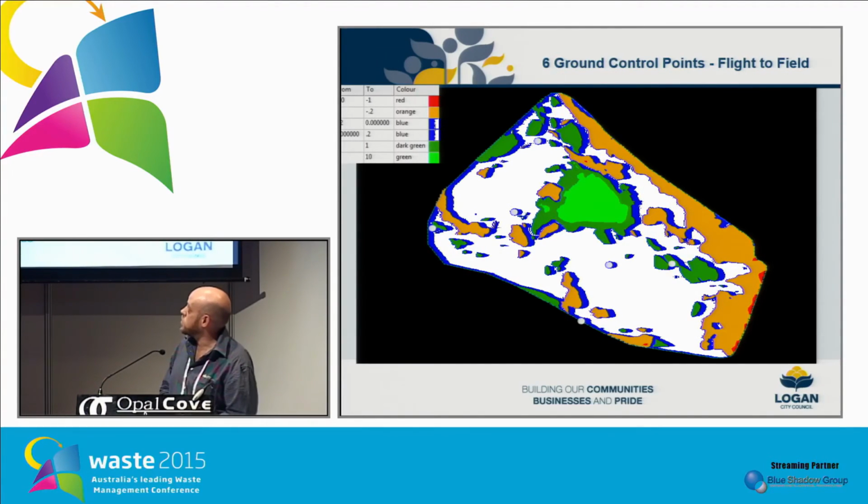And this is the final comparison between the field survey and the corrected flight information. Unfortunately, because of winds, we had to do the flight a full week after the ground survey. So you can see that big green patch there, which was the active site. That's where all the fill was coming in over the week, and that volume was actually to be expected. It was about 3,300 metres cubed, which is about what we get in a week. And then the area around the outside, not only is it outside the control points, but it's actually down a batter as well, which helps explain the accuracy.